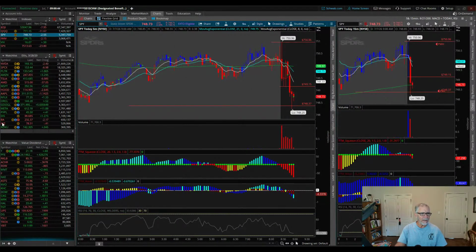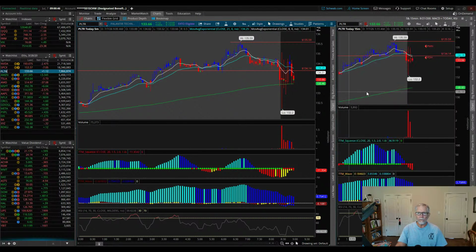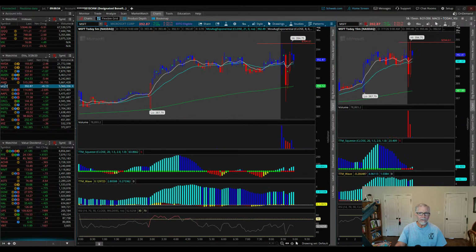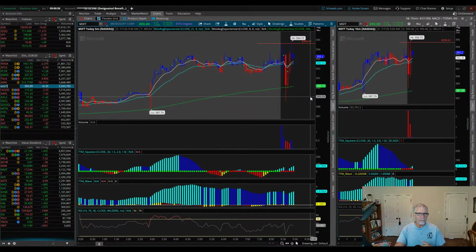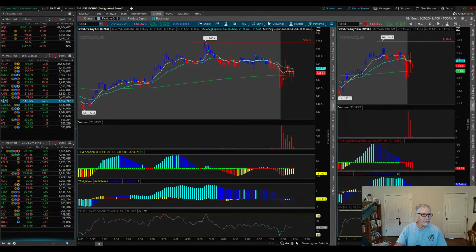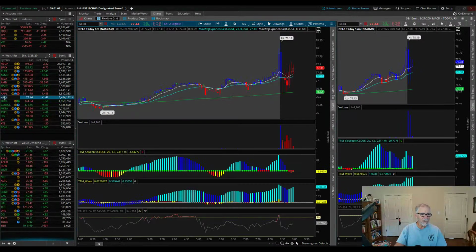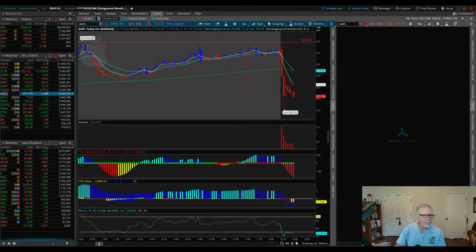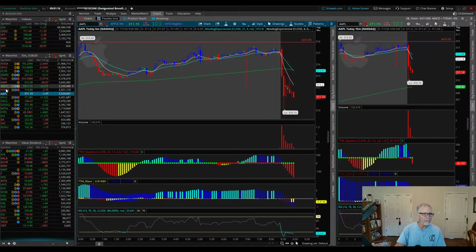Let's go back to our Palantir and look what's happened to Palantir. It's pulled Palantir down. Now it's only up $1.17. Let's go to Microsoft. Look at what's happened to Microsoft. It's pulled it down just a little bit. It was up over 7. Now it's 633. Okay. Any other? Oracle's doing pretty good. Still, it's pretty choppy, isn't it? Netflix has caught a bid. It's doing pretty good. Apple, we still continued weakness on Apple.